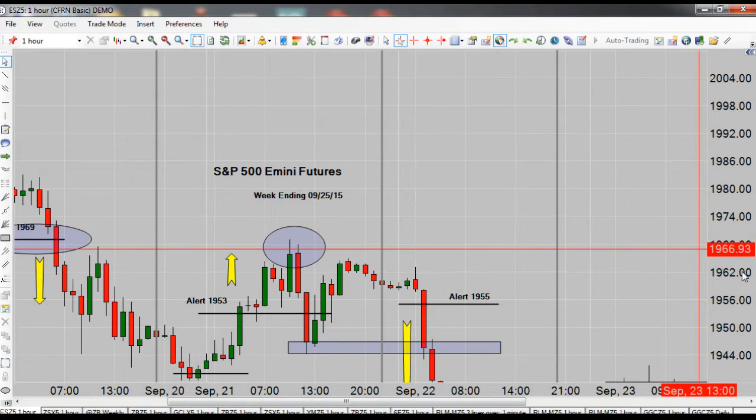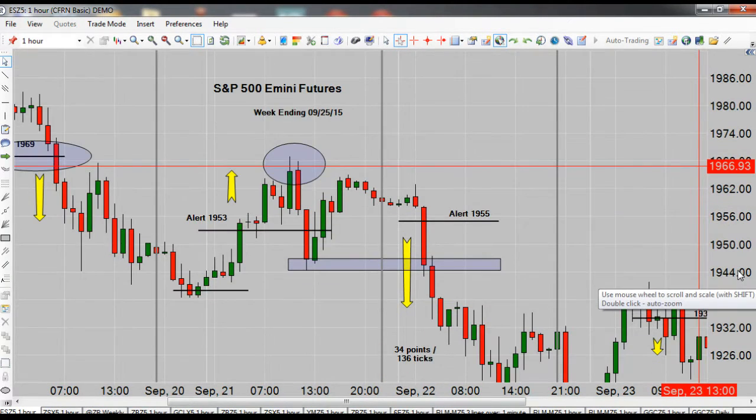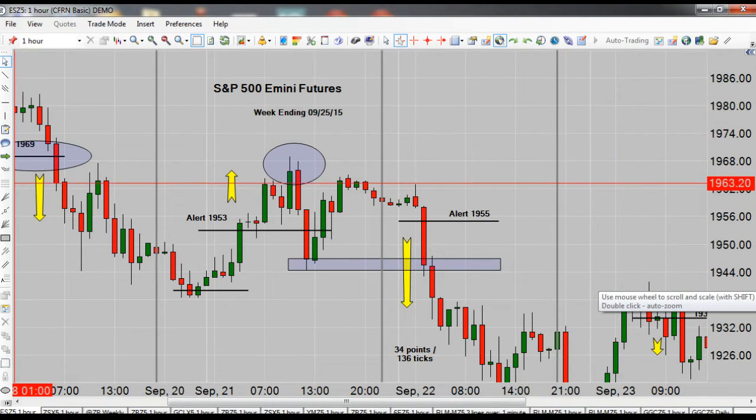I attempt to get the alerts out on the Sunday night Globex open whenever possible by 6:45 p.m. Eastern. Globex markets open, the majority open at 6 p.m. Eastern. The Russell opens a little later. Soybeans open 8 p.m. Check with your data provider and see when you have access to the markets on Sunday night. Okay, we'll move through these rather quickly.